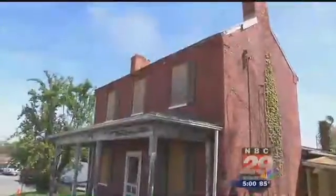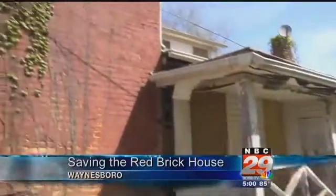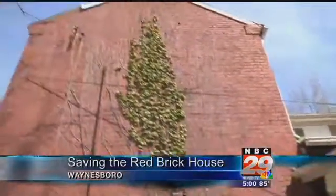Preservation supporters fear they are running out of time. The city is ready to sign a contract with a demolition crew to come in and tear down the Arnold house in 10 to 30 days. The detail on the brick, if you look at how it's like a Roman ogee in the style of it, is fantastic. Mark Holmes sees the preservation possibility in this red brick house.